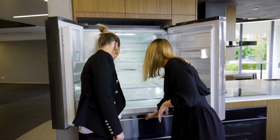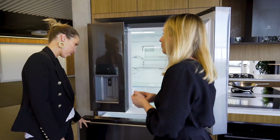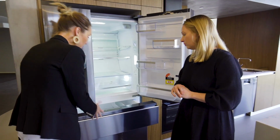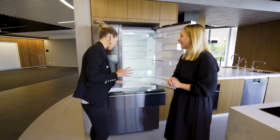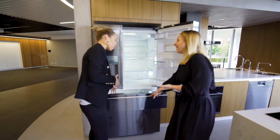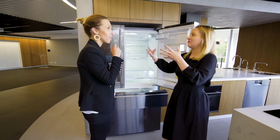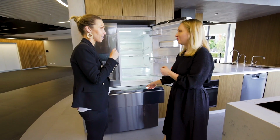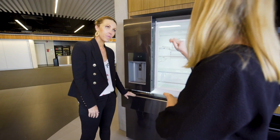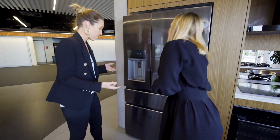What's this? Great. So this is our convertible drawer. Basically, you can change the temperature to suit the type of food that you want to store. We've got this gorgeous little compartment that can be any sort of cool we want. It could be a mini bar fridge, or another freezer. So if you go shopping and there's a special on some type of meat and you want to stock up, this one has Wi-Fi, so you can connect to that drawer, or to any of the zones. Change the temperature in the fridge.